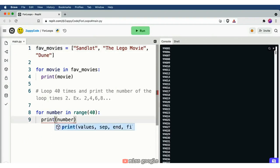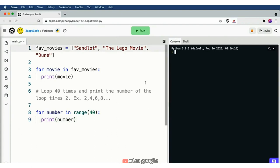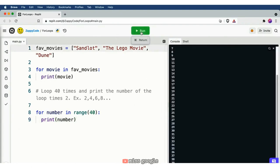I have to spell print correctly. I had to reload the web page because I had printed too many things there into the console. But now that I have it reloaded, you can see we have the numbers all the way from 0 up to 39 showing. So to do multiplication in Python, we do a number, star sign or asterisk, times 2.